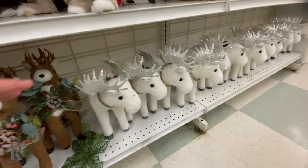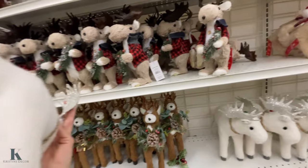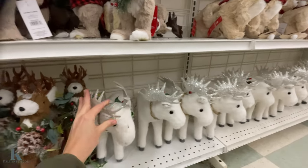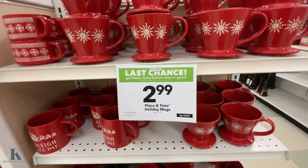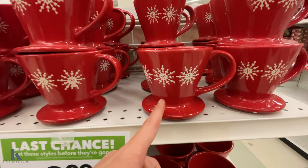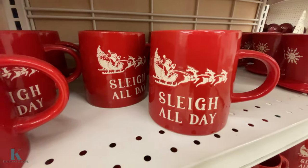And this little moose down here, he's so cute too. Let's see how much he is. 40. So 40 bucks. Again, 70% off on all these cute little guys. We have these cute holiday mugs for $2.99. These are really adorable. Display all day.